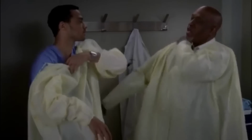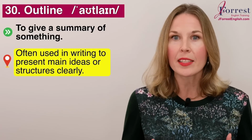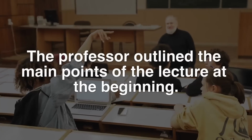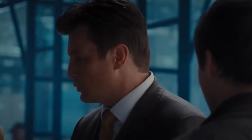Any weight fluctuations? Just weight fluctuates. Number 30, outline. This is to give a summary of something and is often used in writing to present main ideas or structures clearly. For example, the professor outlined the main points of the lecture at the beginning. Just the outline. Anything you outline with this, I just outlined for you.